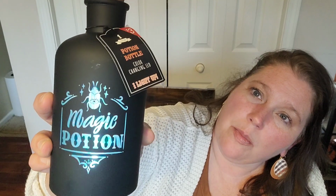The next thing is this, which I have some of these. I hope I don't have this one. It says Magic Potion and it lights up. Those were $1 a piece, by the way. This is $3 and it changes color. So it goes from red to green, I think to blue. Yep, to blue, purple. But that's cool, right? And I like the black bottle. I like the little beetle on there.